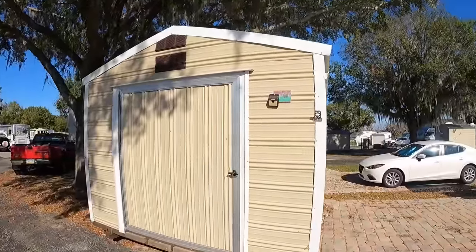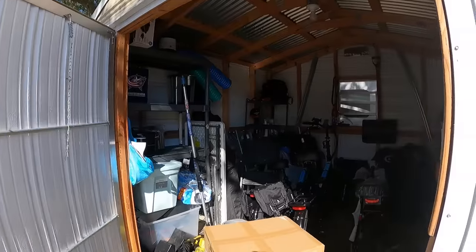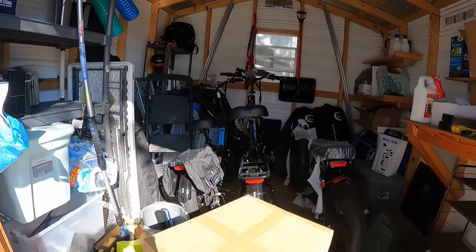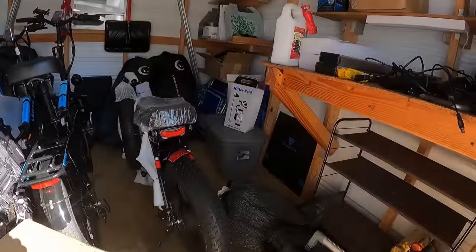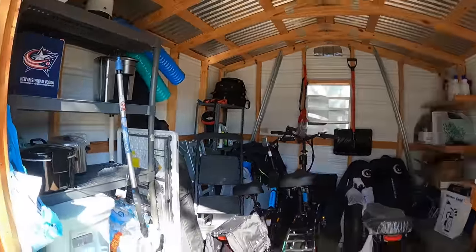We got a shed on this property. And check this out, you wouldn't believe this. Look at all the stuff we got in this shed. Oh, we got electric bikes, we got boxes, we got a moped bike. I mean, we got so much stuff. It's like we've been here.